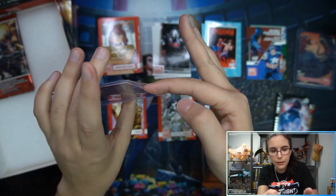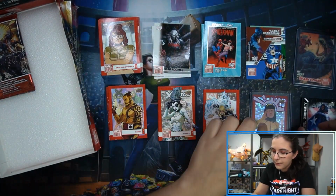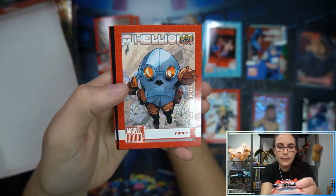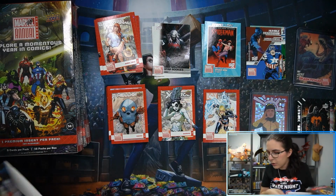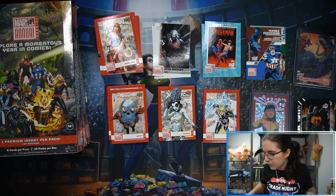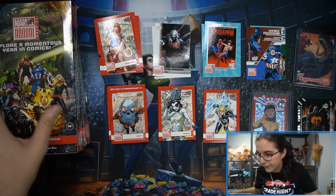So nice pull here of Karma for Alexander. Nice. All right, last pack here, box one. Nanny, tier one, and Null, annual impact. All right. One box down, two more to go. One hit in the first box, the dinosaur splash-ticular. Which, like I said, I like that card. I have it myself. I'm a big fan.